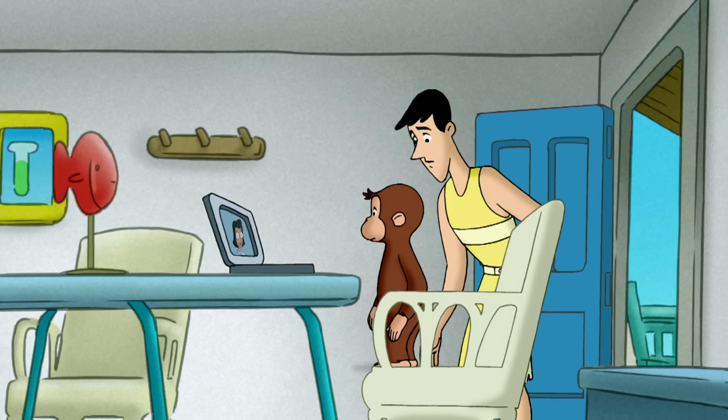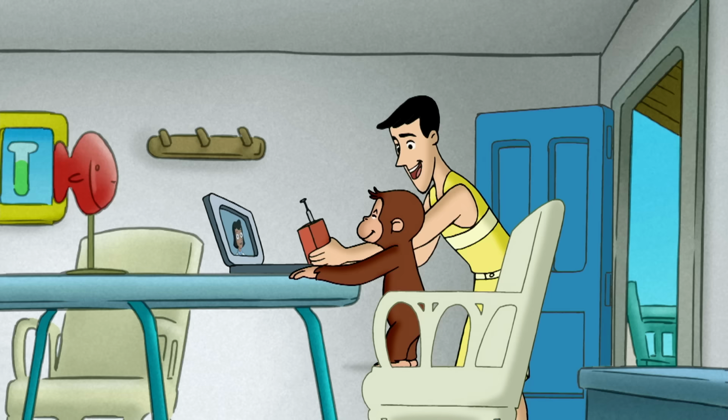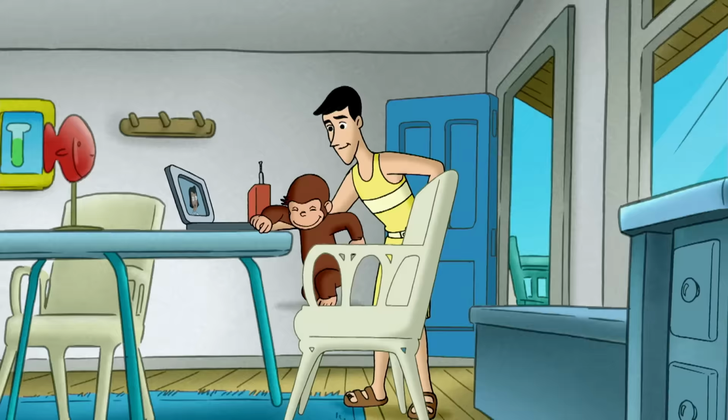Huh? Sure. First, grab the portable radio from the shelf. Okay. AM/FM radio, check. Next, find the calculator. Bottom drawer on the desk. Then, get some tape. A top drawer on the desk.